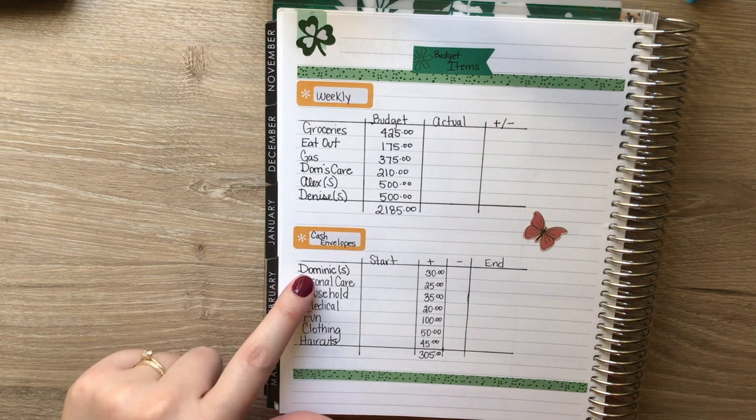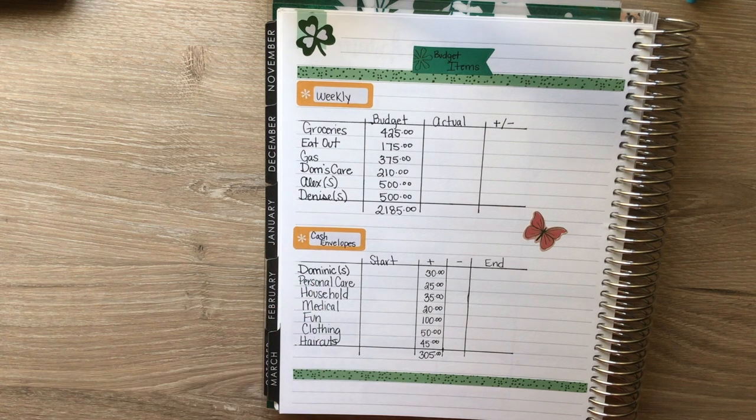The reason I started doing this was one of the worst categories for me. One of the number one places I wasted money on. I don't know why I was doing this, but if we were at the store, I would just be like, yeah, you can get that. It's only $1. Yeah, you can get that. It's only a couple bucks.